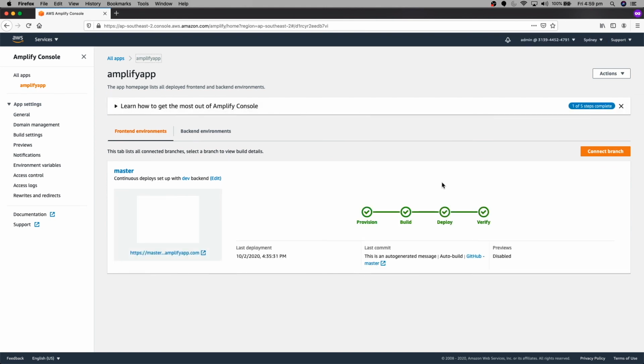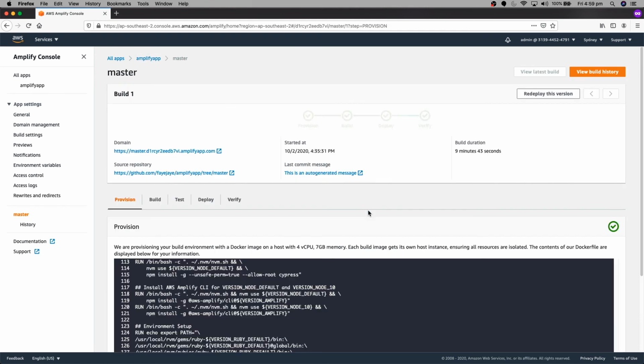And deployment is now complete. As you can see, each phase has a green tick against it. And if you click on any of the 4 phases, you'll be able to view the build logs. You can also see the build duration. In this instance, it took 9 minutes and 43 seconds. And also our domain. So this is the URL that AWS Amplify has given our application, which you can also create a custom domain for. So let's check out our app.